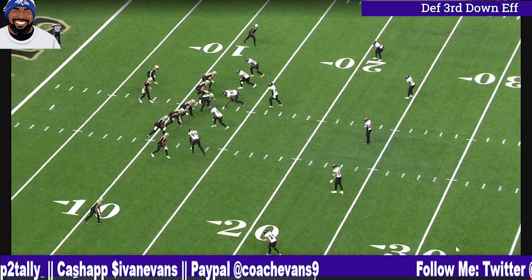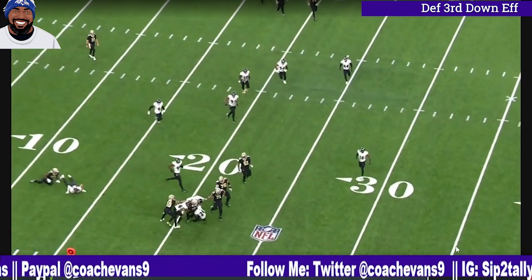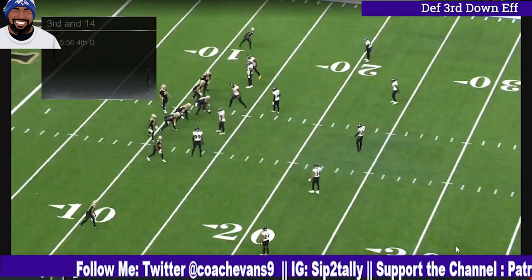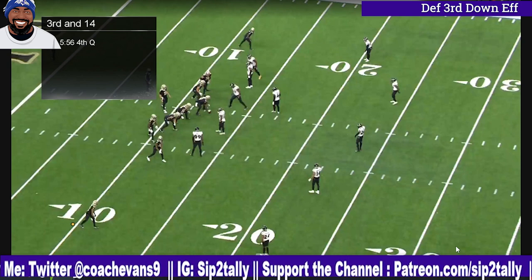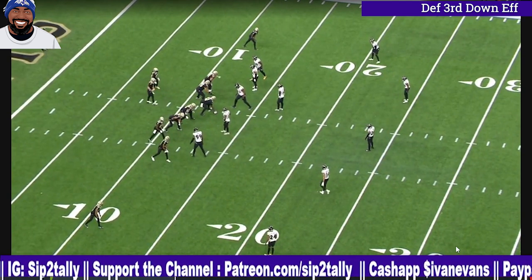The effort and recognition by Roquan is what stood out to me on this play. Almost as soon as he goes through the line and realizes they're not blocking, he turns. He even beats Owe, who was further outside than him. So look at that effort between him and Owe. Owe's supposed to be a 4-3 guy, and I know he's not a 4-3 guy now because I'm convinced he's too bulky. But just look at the effort by Roquan, and him and Owe are right beside each other now.